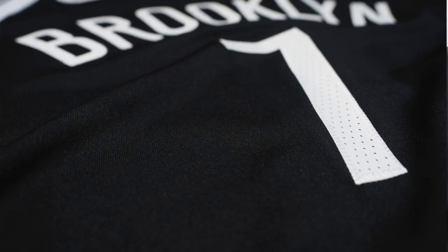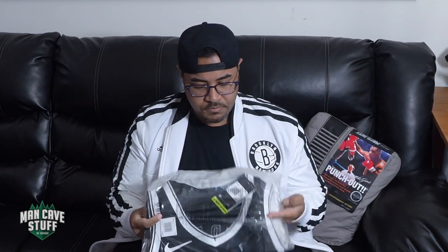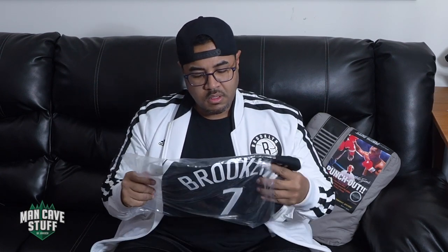Here today, we have the unboxing of the latest model of the Brooklyn Nets Nike VaporKnit jersey. All right, so I already opened the bag here, and here's the jersey. Didn't come in anything spectacular, just this simple gray bag. Presentation is very important to me, and they didn't seem to do a whole lot here.